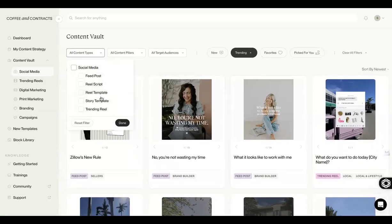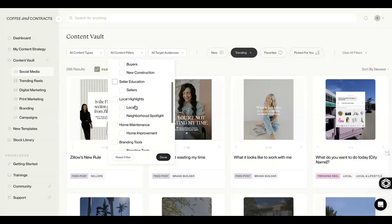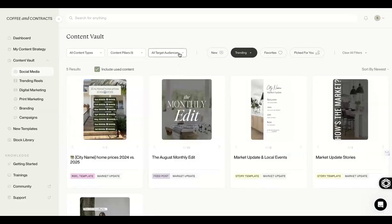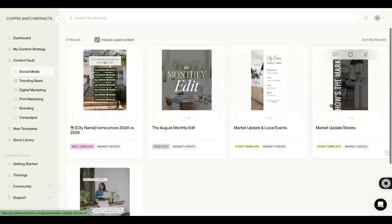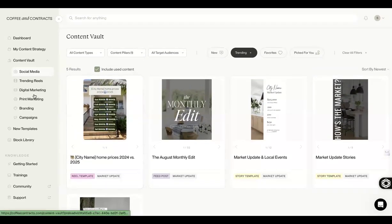You can also sort everything up here, which makes it really easy. So let's say I want to find a post to build my brand, or maybe I want to post on buyer education, seller education, homemade. You can see them all here. So let's just say we'll go to market update. And target audience, obviously locals, we'll say. Oh, no, I guess that's not a good one for that. Oh, no target audience for that one. And so then you can go in and it'll show you. So here's a reel, here's a feed post, that monthly edit, here's a market update, nice one. Like that's really cool looking. Here's the market stories. And then here's a feed post as well. So they give you lots of different options, which is cool.